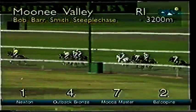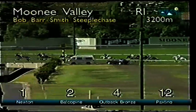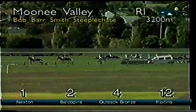in front of Outback Bronze, over on the inside of Paxtino, and Belcapine pulling his way forward. 4 or 5 lengths further back in the early point of the race would have been Trajan Gift running 5th, 2.5 Mocha Master, 1 further back the outside Matching Tiger. A length further back then Voutinks, 2 to Carindale from Dunks, and a good gap to Shenton Street.